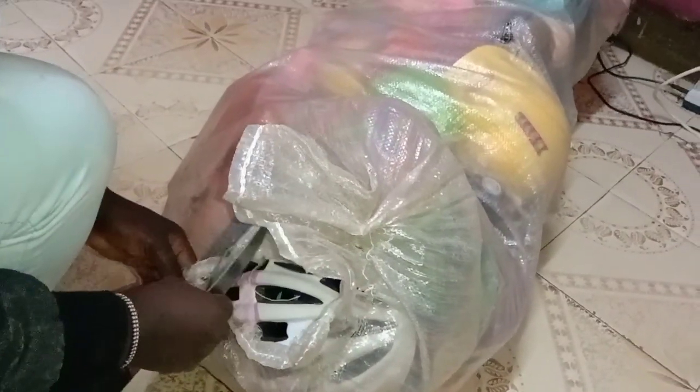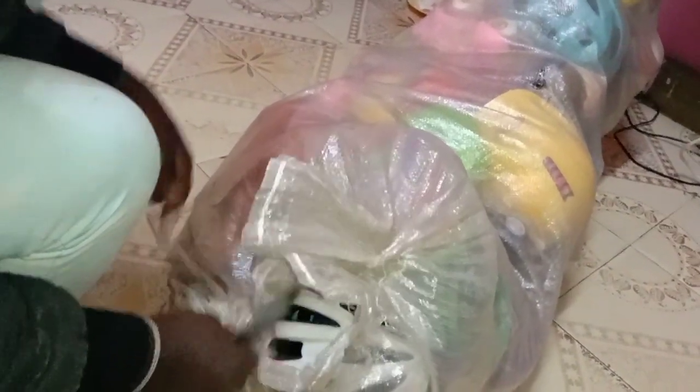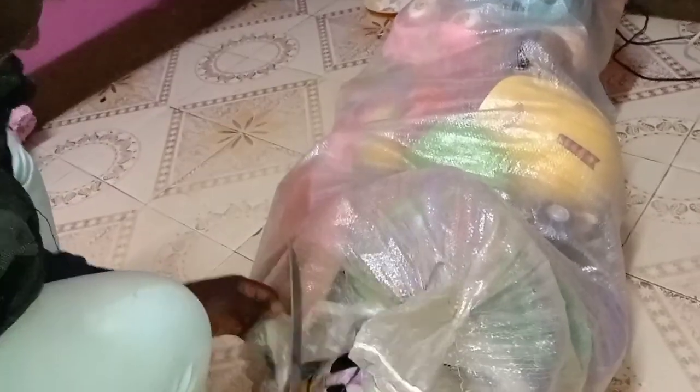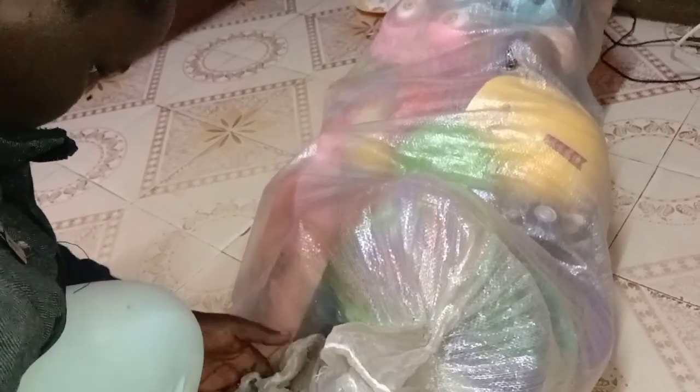I know I've never opened this bale since I started doing Mtumba. These are hard toys. Remember, we have two types of toys: the soft toys and the hard toys. The soft toys are these teddy bears, the ones I opened when I was opening these totos. So this is hard toys. I opened it because my customers were requesting a lot about this bale, Gary, dolls, such things. So whatever I got from this bale, actually I cannot complain.